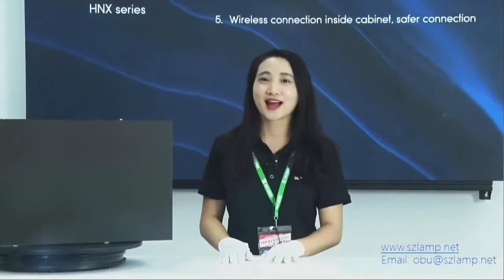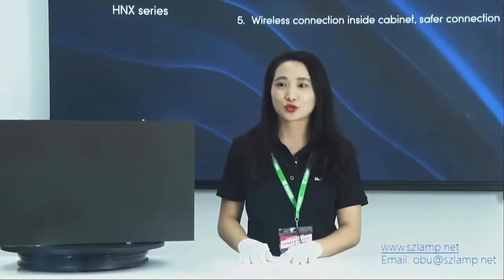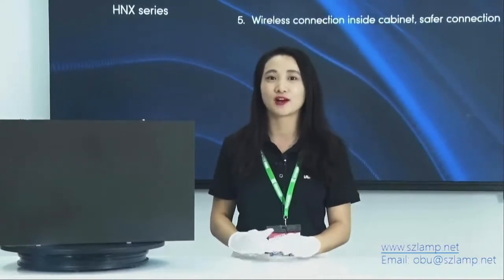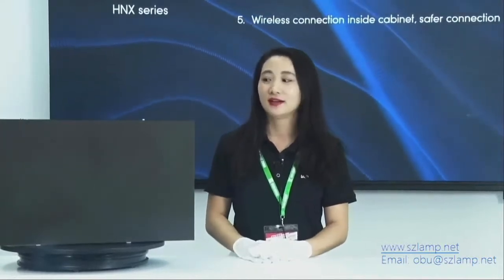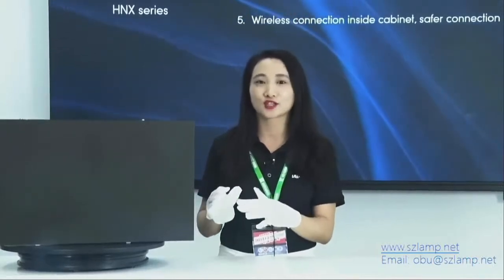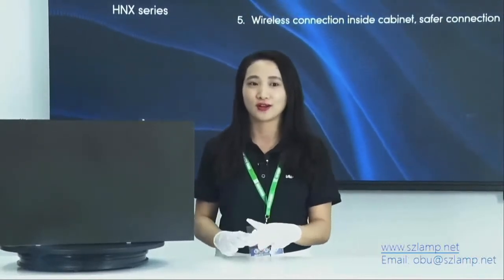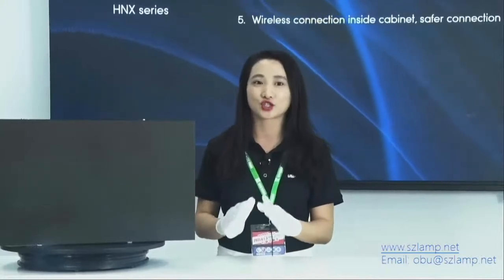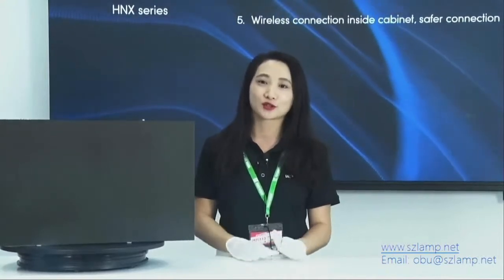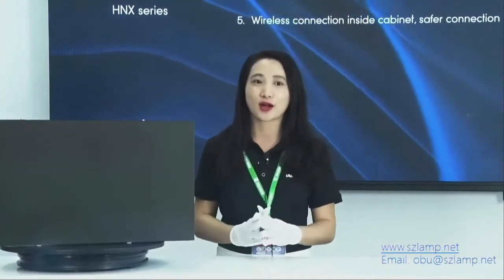As you can see from the video, 2 or 3 people installed a 5x5 piece cabinet really fast and efficiently. I just want to remind you that rear installation is also optional. The video shows you the front installation. Also, we have an installation frame for you. If you don't want to build your own structure, you can just choose our installation frame.